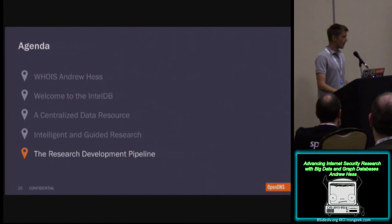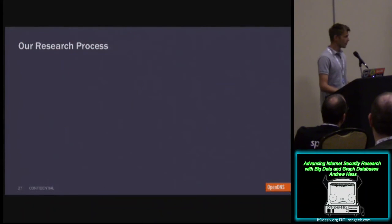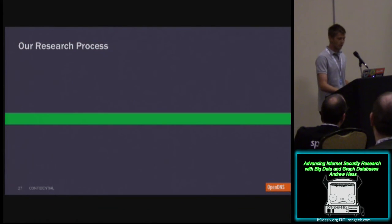And so now that we've talked about how researchers can leverage our IntelliDB to create more powerful security offerings, as well as how it connects with our enforcement system, it just seems natural that it should flow with this research development pipeline, as I call it. So let's work with this on a timeline. And so we took our existing data that's coming into our database and providing clues of what we should do.